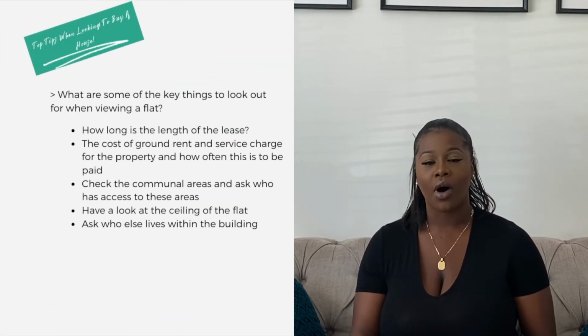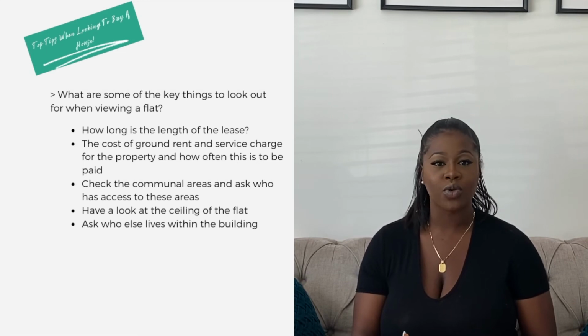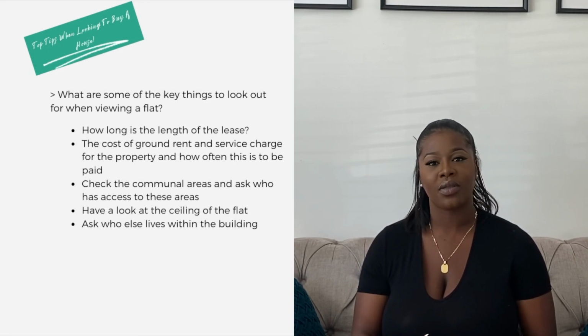Finally, I would recommend you ask who else lives in the building. For example, asking if it's mainly students, young professionals or families, and making a decision based on that as to whether or not you feel comfortable living in such an environment.